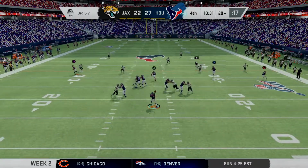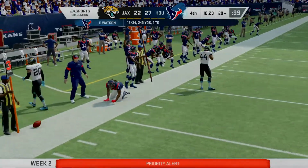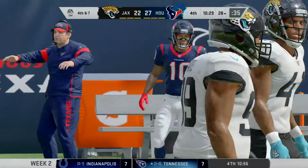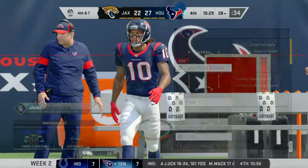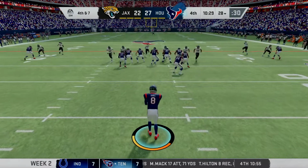To throw is Watson, to throw on third down. And he will not be able to hang on through the contact. It's incomplete. The coverage strong, and now it's fourth down. Critical play in this football game because if they pick up the first there, that clock keeps rolling.